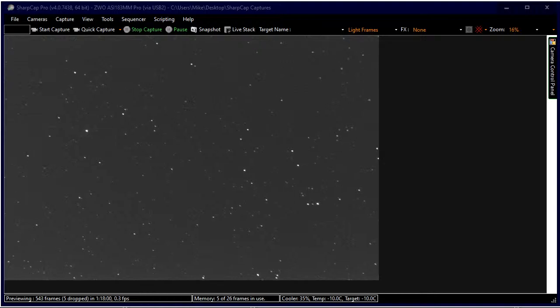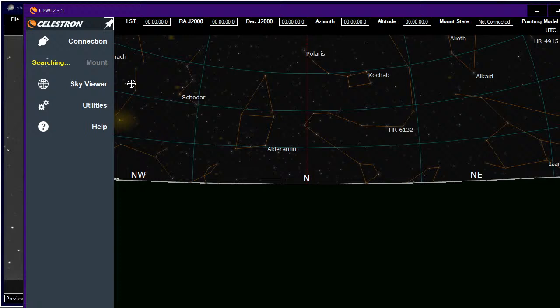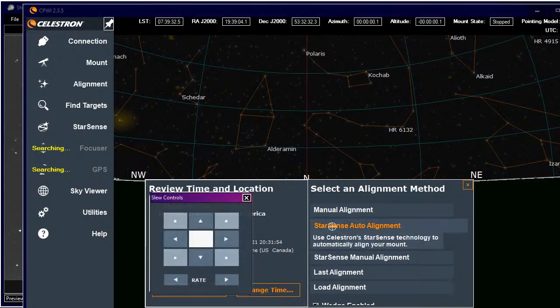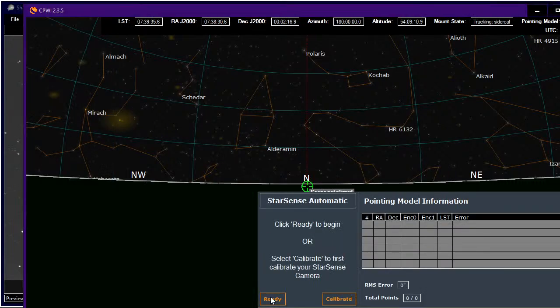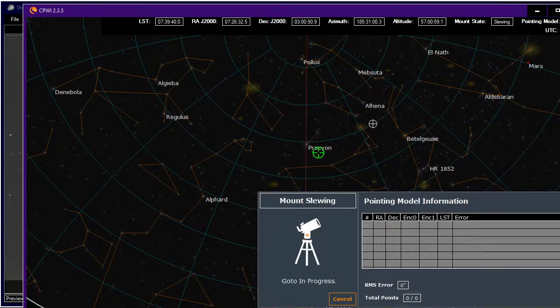Start CPWI again and see if I power cycled the mount. Now something definitely went really wrong there. I'm not sure what, but... Okay, star sense. Ready, and go. So we'll give this a go. Thankfully it takes just a couple of minutes to realign.